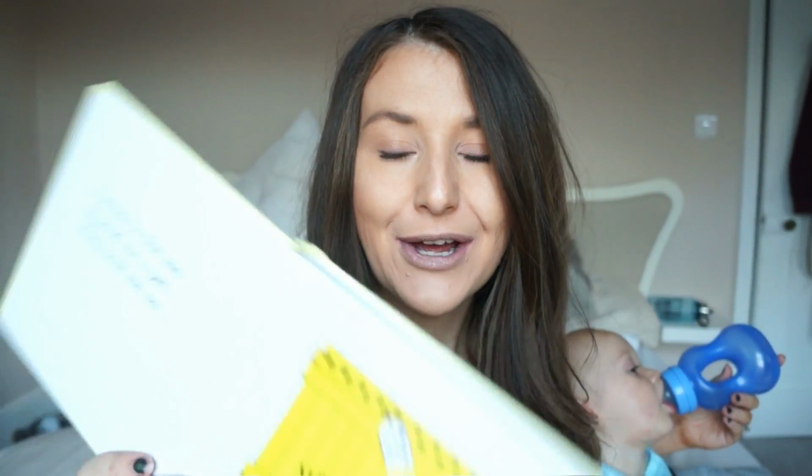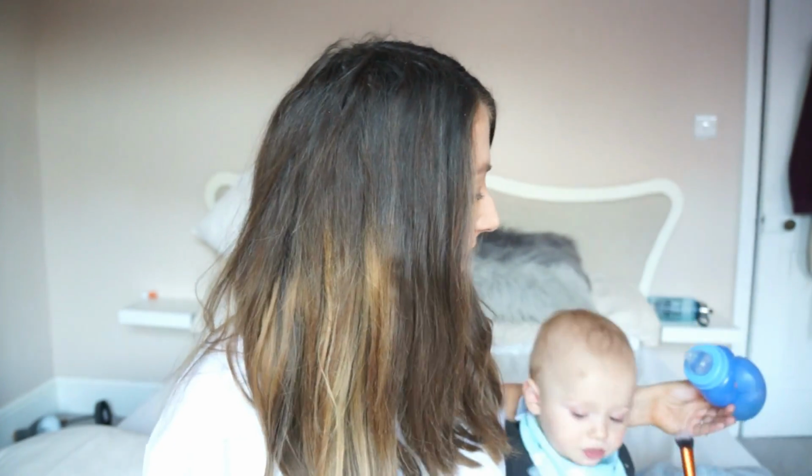The third favourite is this book, which is Dear Zoo. It's a bit of a classic, we all know about it. But yeah, it's basically a lift the flap book, just in case you don't know. And again, it's one of those things that really surprised me just how much my baby has grown up. So I got it out the other day to start reading stories to him because I've been a bit slack his whole life on reading to him. So I have started to make it part of his routine at bedtime.